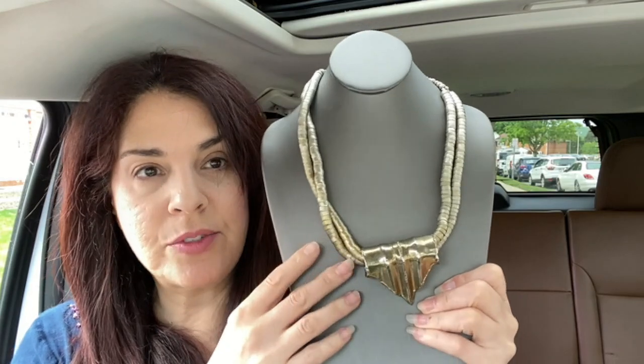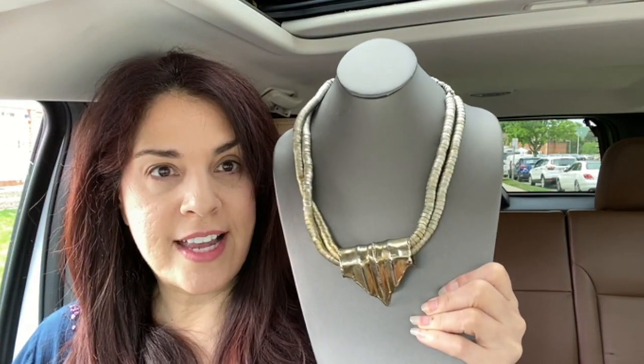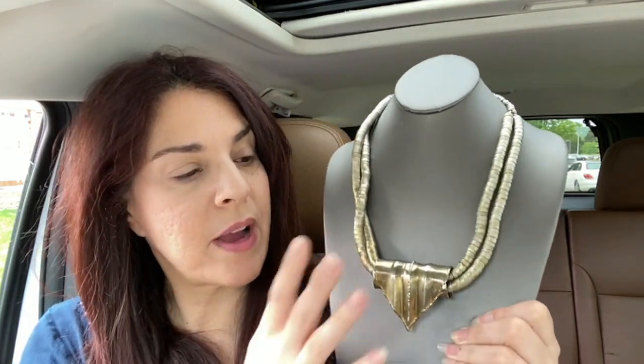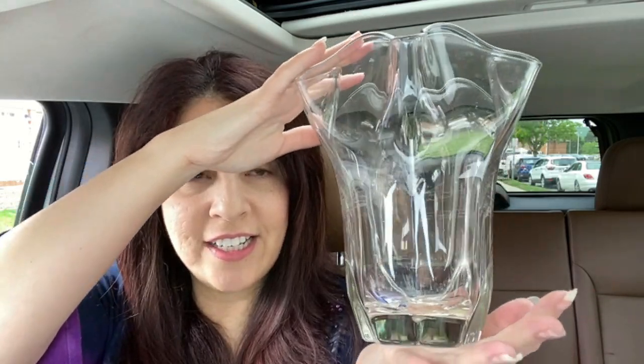This is the last piece of jewelry I got at the thrift store. Isn't this fantastic? This is a total 2-4. Look at the space there. This is probably mid-70s to mid-80s, and it's probably out of Brazil. Oh, you can really see how beautiful it is. Look at that. You can really see it in this light.